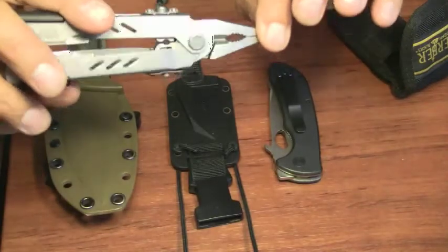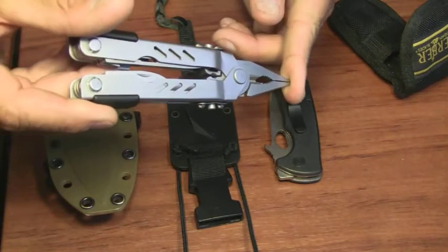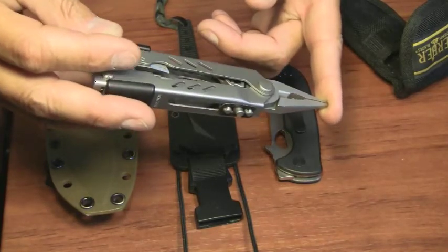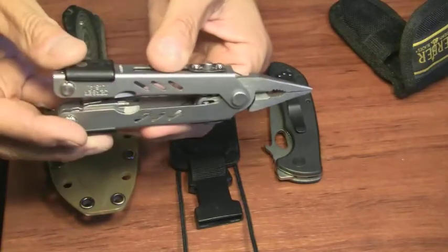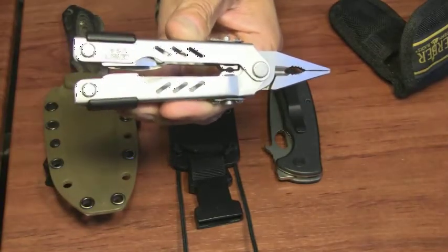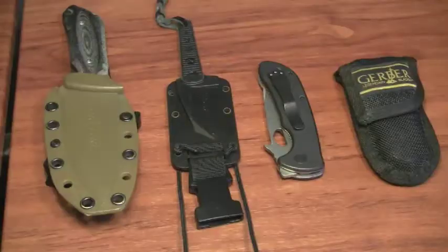This is with me at all times, but not on my person. This is carried in my everyday carry bag, which is a 5.11 Tactical MOAB 6 bag. Very useful. If you do not have a multi-tool, you really should get one, and you really should make sure that it's available to you all the time as part of your everyday carry environment.